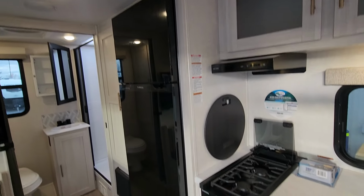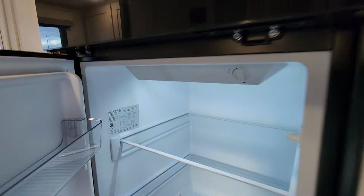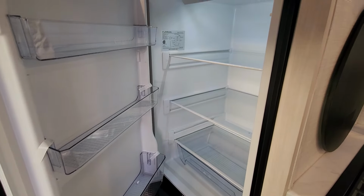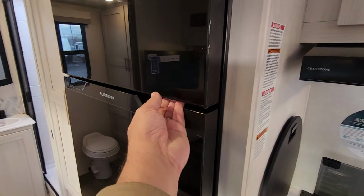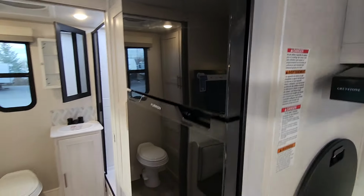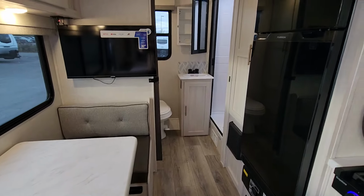Huge 10 cubic foot off-grid fridge. So Furrion models do have an off-grid mode, which I love. So it's going to sip that power once your fridge is nice and cold. And you've got a lot of room up top as well in our freezer. So again, something that you can have that couple of batteries on the front, whether it be standard batteries or lithium, you're ready to go.